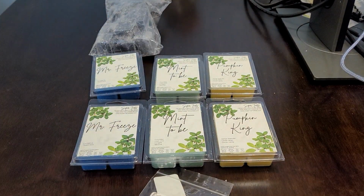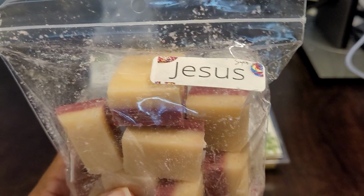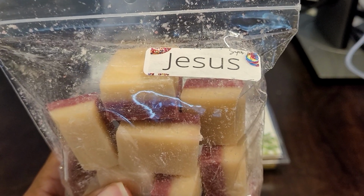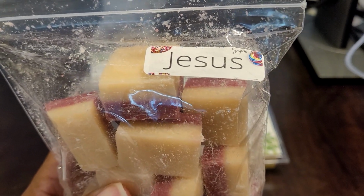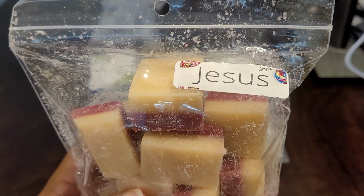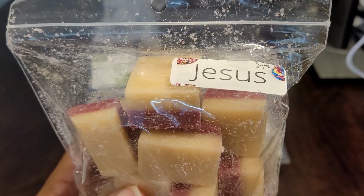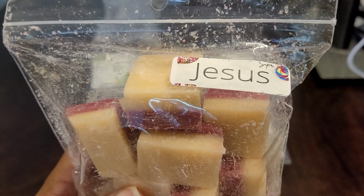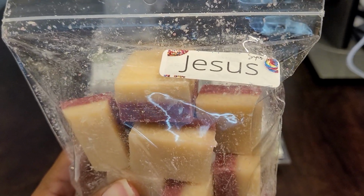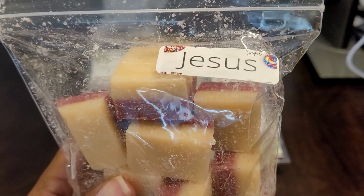And then the last one I got was Jesus. And this one is from the sweet category. And this is the character from The Walking Dead. So I've never watched that show because I am not about those type of shows. You know, I'm a scaredy cat when it comes to certain things like that. So I've never watched The Walking Dead, but I know it's like a big fan favorite with a lot of people. So this is who this blend is named after, the character from The Walking Dead.